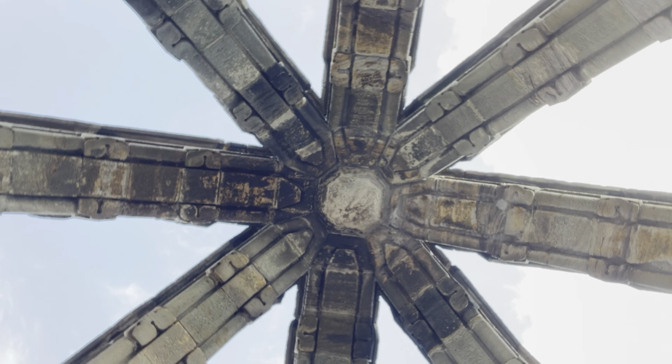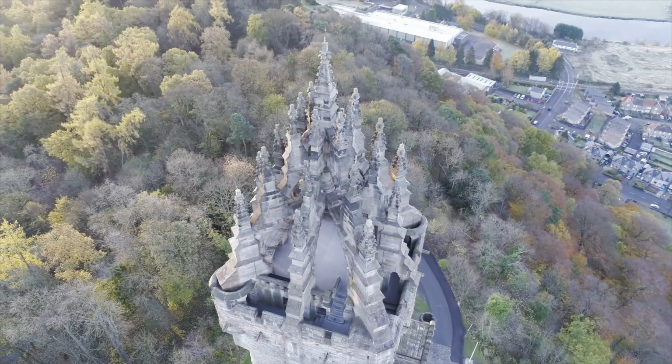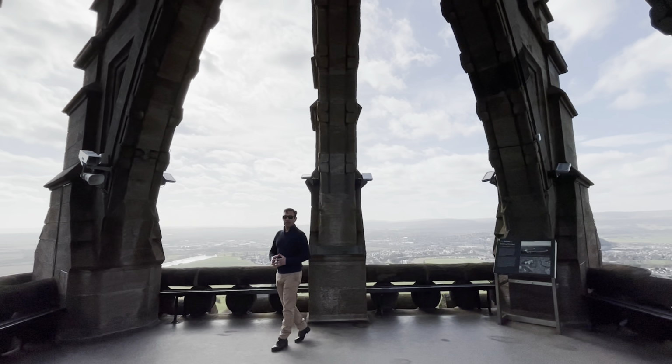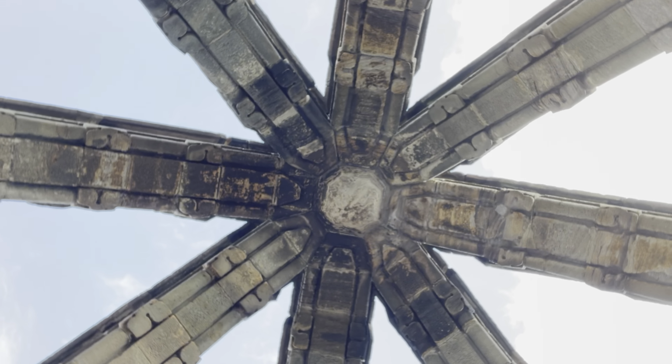The top of this tower was built in a crown shape, which is beautifully designed, and by being here it gives you the feeling of being in one of those grand locations of the movies like Game of Thrones.